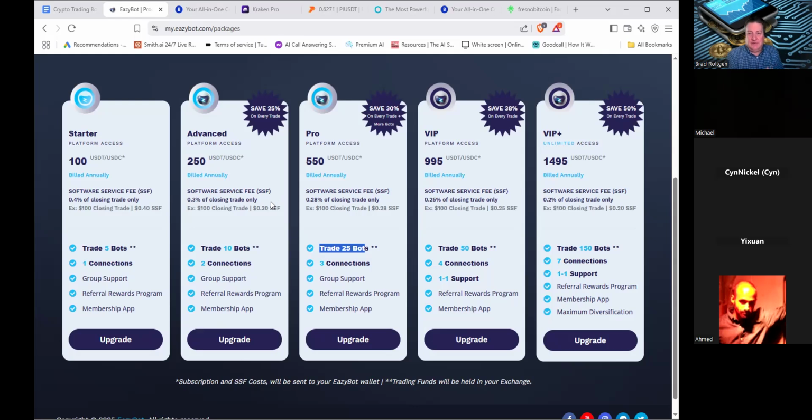Because what happens is I end up with more Bitcoin. Whatever I profited in Bitcoin, now I have more Bitcoin in my Kraken account. And when it makes another trade, I have a little more Bitcoin. And so at the end of the month or the year, whatever, I'm going to have more Bitcoin in my account.